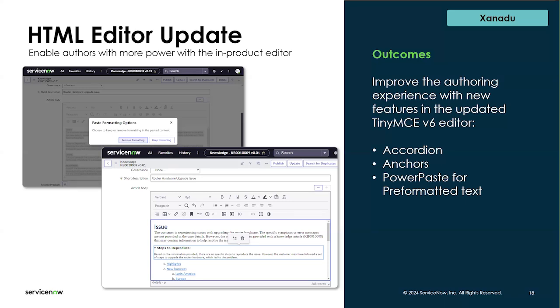It does a much better job at trying to keep those formats and styles in place whenever you cut and paste directly into the TinyMCE editor. So it does a great job at that. You can see some of this that I cut and pasted into the screen, but we'll go to a demo here in just a second. But I really like Power Paste. It's kind of been game changing for pasting stuff into knowledge articles.